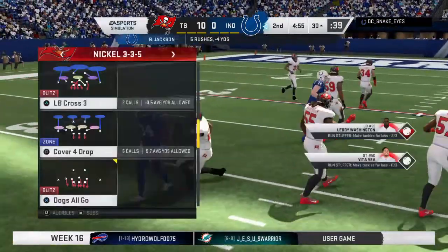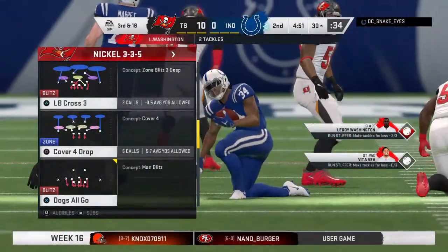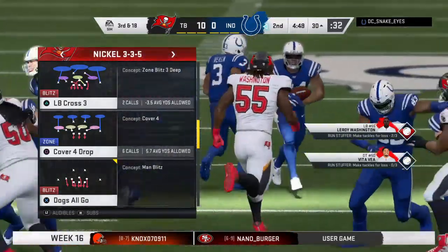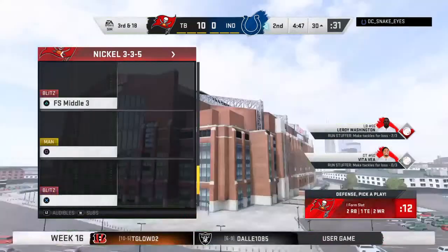And he still has yet to get on track in this first half as they're going to stop him behind the line. This will be a 2-yard loss on the play. And they're going to face an uphill battle here on 3rd and long.